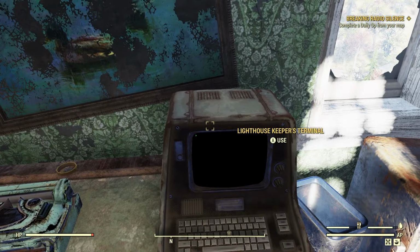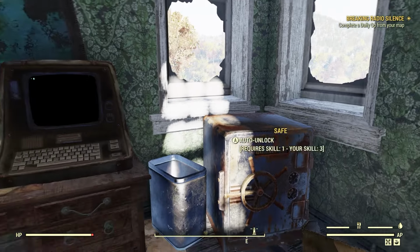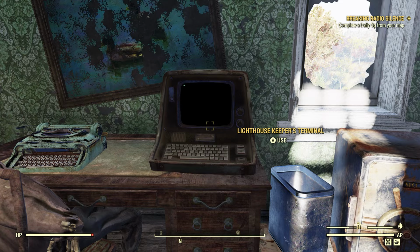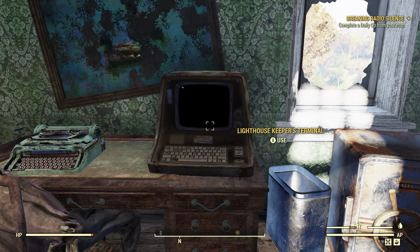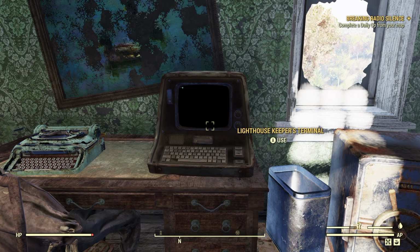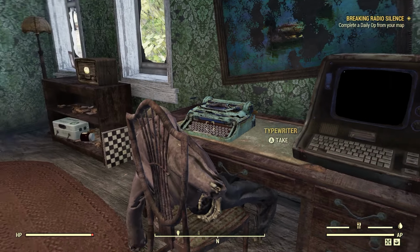Now, if you're on a public server, this is a very popular spot for this particular daily challenge. There is a chance that you can come here and it's already unlocked. All right, so just an FYI on that. It could already be unlocked. Just server hop this area.